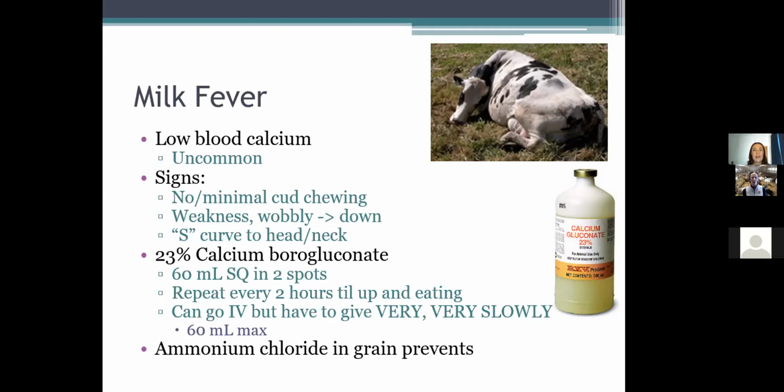With goats, with milk fever, they're typically not chewing their cud. If they are chewing their cud, it's very weak. They're not having very many rumen contractions. The goats themselves can be weak or wobbly and then progress to going down. And they can have what's called an S-curve to their neck. So if you look at that cow lying there, you kind of imagine she's got this little S-curve shape to her.